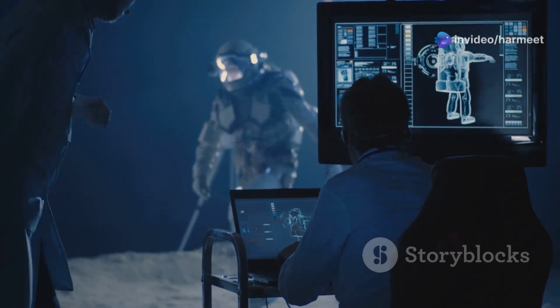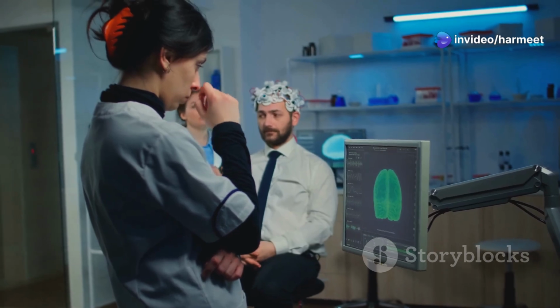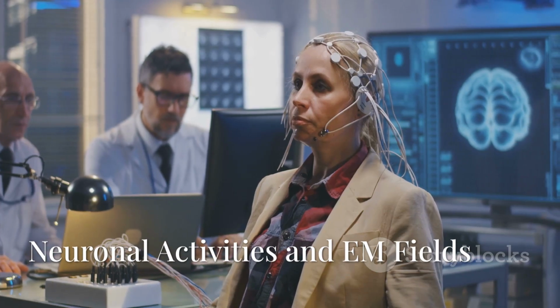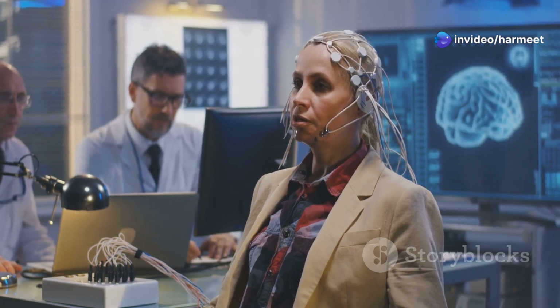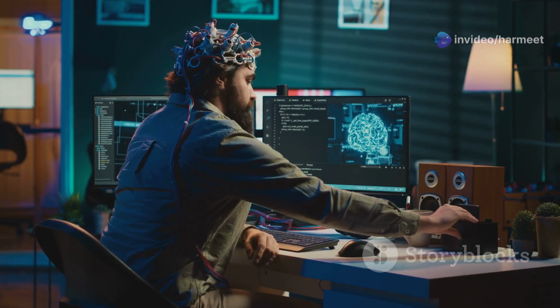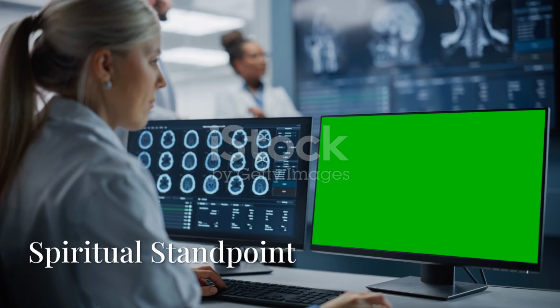This perspective posits that the body expresses an energy field, with consciousness informing our mental and emotional states, while the electromagnetic field shapes our physical form. Consciousness arises from the complex interactions between neuronal activities and electromagnetic fields, indicating that these fields play a central role in unifying conscious experiences.